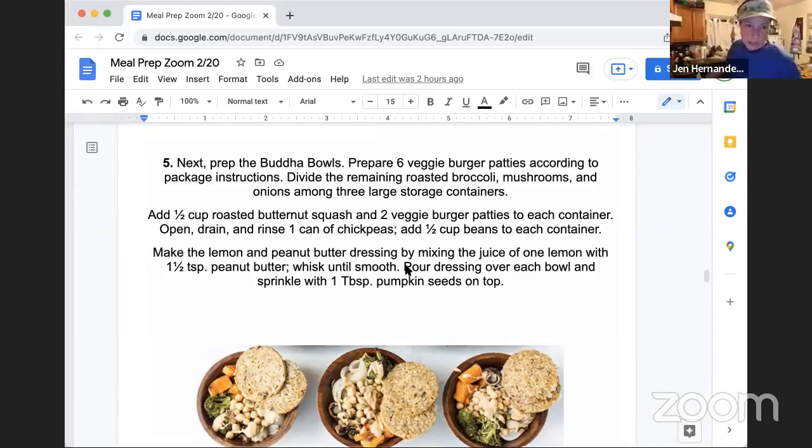Okay, so we're juicing one lemon and 1.5 teaspoons of peanut butter into a little bowl that we can whisk away. And then I'm using three little Tupperware-ish containers to portion it out in, because I'm not gonna put the dressing on until it's time to eat it. So I'm gonna put the container in the bowl personally. I might have to put my veggies in one big container. I don't think I have enough containers.